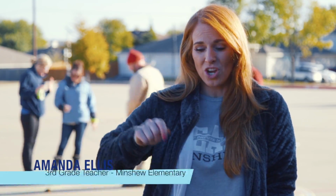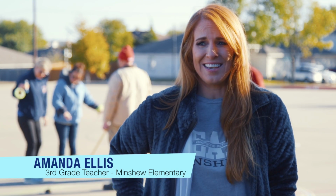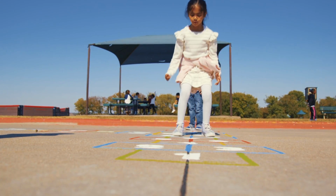One day I was playing with the kids at recess and we were using chalk to draw a hopscotch. And I said, why do we draw this every time? We need to have a permanent hopscotch.